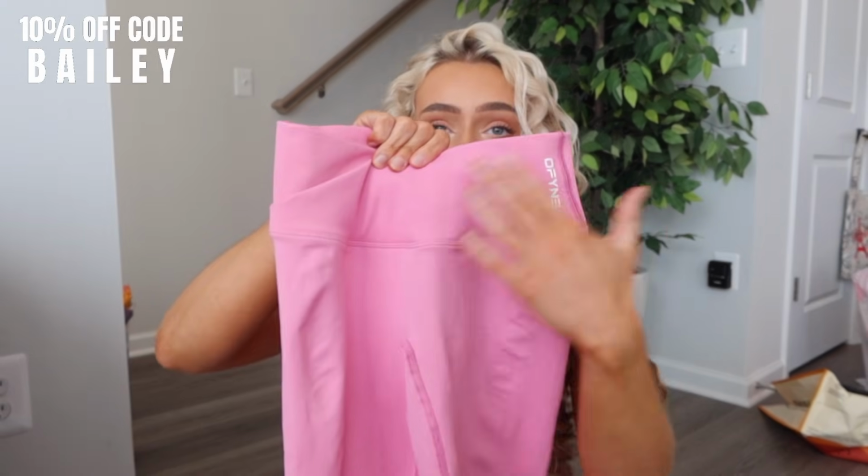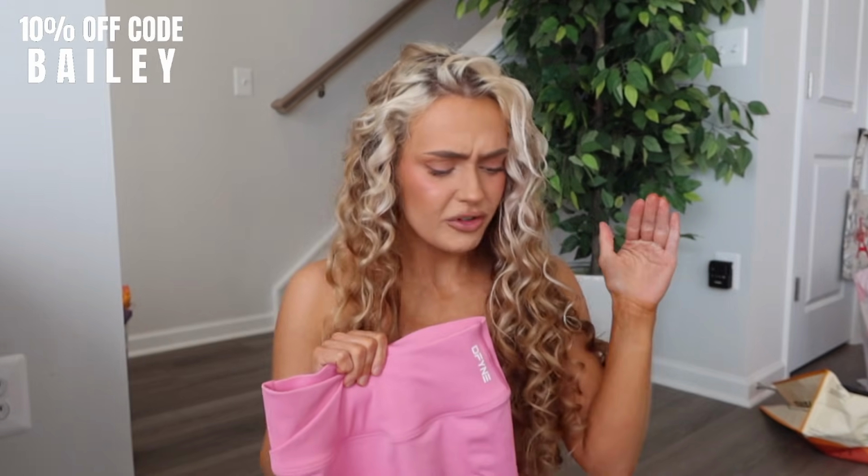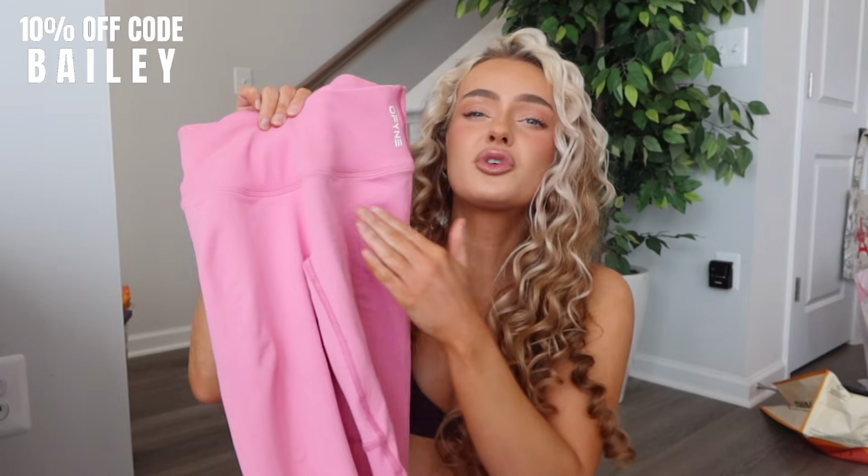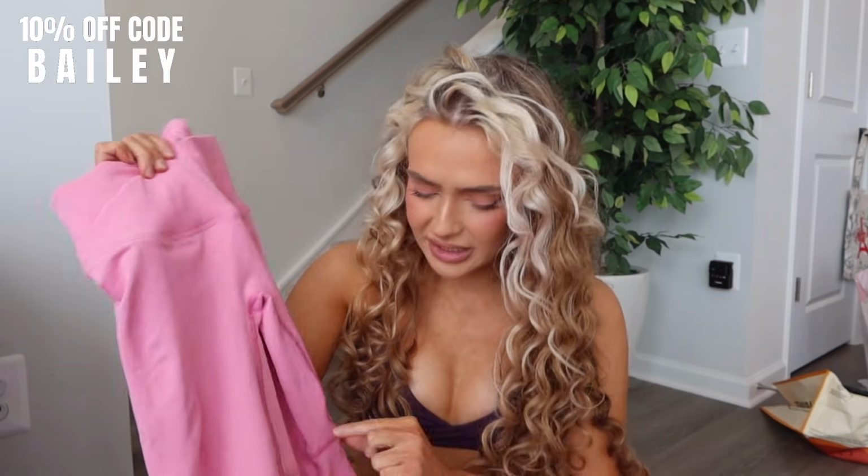There is no front seam, however, in the flares versus the Vision leggings, I'm getting some crotch tension, and I think it's because of the gusset. It is a different gusset in the flares versus the leggings.